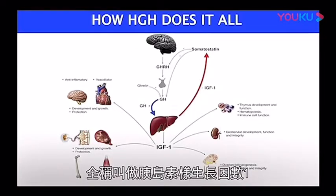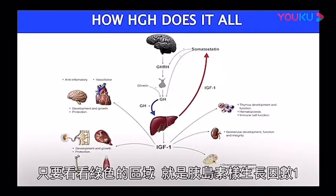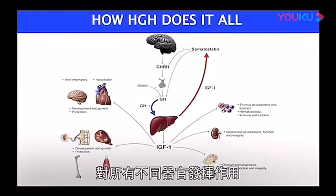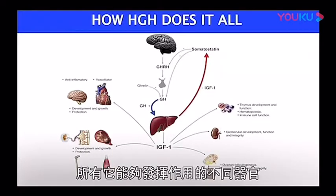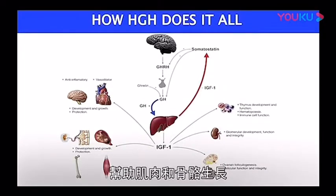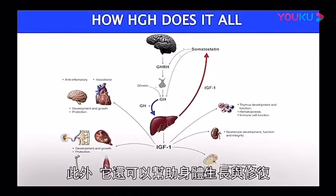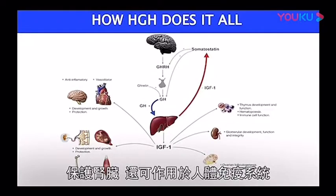insulin-like growth factor 1. And you can see from this slide, no need to see where it's going, just look at the green box. You see insulin-like growth factor 1 and all the different places that it affects, all the different organs that it has a role in. It helps the brain. It protects the heart. It builds muscle, builds bones, helps with ovarian and testicular function. It helps growth and repair, protects the kidneys, and then helps the immune system.